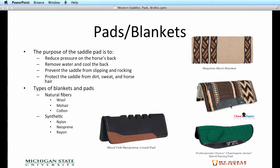Synthetic pads are also becoming more popular, especially the felt neoprene pads, which have cutouts along the horse's spine to allow for more aeration along the horse's back. Some people try to fix ill-fitted saddles by applying more pads, and usually this only exacerbates the problem of an ill-fitted or poor-fitting saddle.